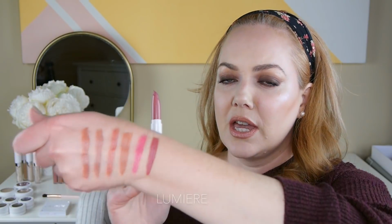And last up is Lumiere, which is the Kathleen Lights collab, and I believe this was her first collab. It is a much more intense rose, so I recommend applying this lightly all over and then really pressing it into your lips so that it doesn't overwhelm you if you do have fair skin like me. Sometimes if you put on these lipsticks at full intensity, it's just like, whoa, it's a lot of lipstick. So don't hesitate to apply these and then press them into your lips and just make them have that one with your lips look.